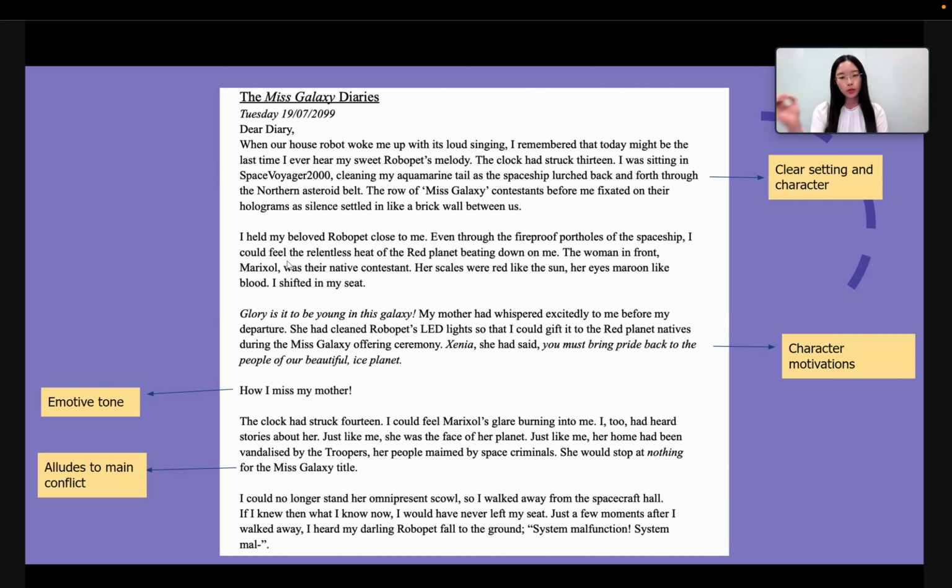So when you're doing your setting as well, it's really important to have more than one sense. When we're doing description, a lot of us tend to just stick with the visual side of things because as humans, we're very visual, right? But remember, we have 5 senses. So one way of making our setting very vivid to the marker is to have more than one sense. In this case, relentless heat, okay? So that's the sense of touch, right? So we've got some visual imagery in the previous paragraph. So now we've got a sense of touch. So can you see how that makes things a lot more vivid, right?